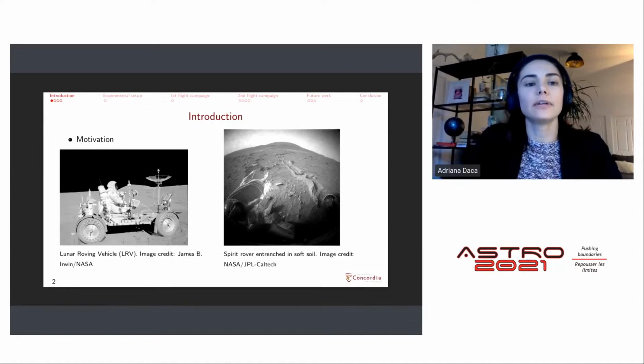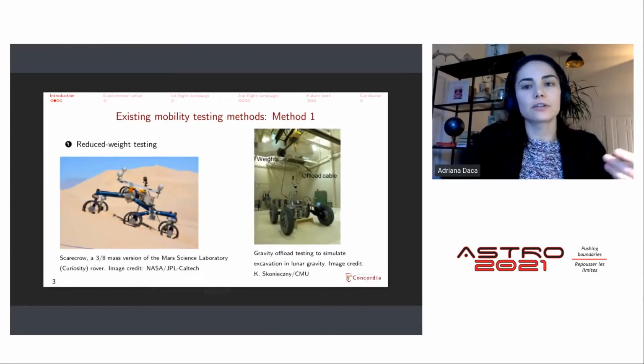And on the right, we have the wheels of NASA's Spirit rover, which Pierre also showed in his presentation, and it similarly got stuck in loose soil. And as there were no astronauts there to free it, this sadly led to the end of its mission after attempting to free it for many months. So why is it that we couldn't figure out how to free Spirit?